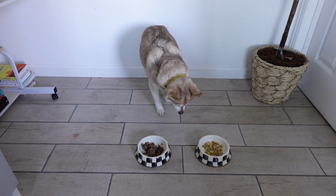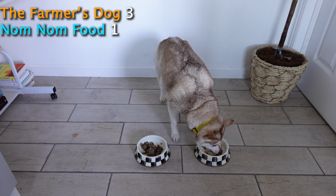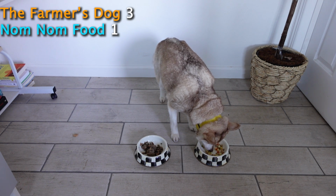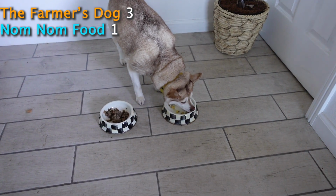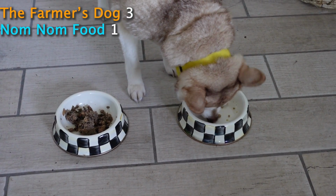Okay, so now we have my food motivated Klee Kai, Copper, and he's gone for the Nom Nom beef this time. So that was the one that he was more tempted towards. As you can see, he's munching down on Nom Nom pretty contently right now. So we did have one success with Nom Nom.